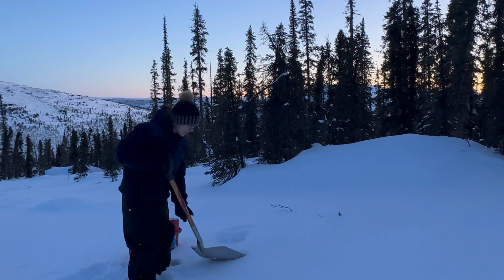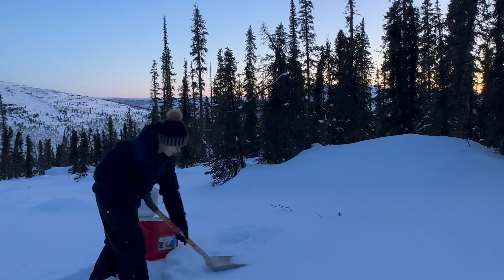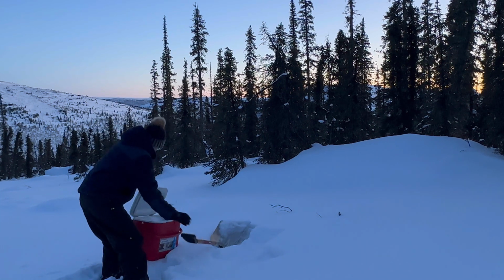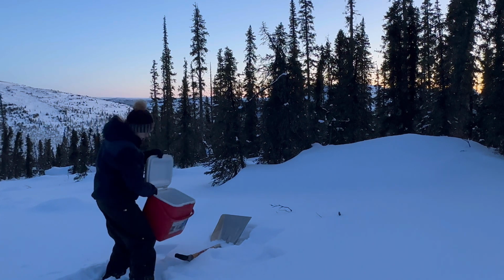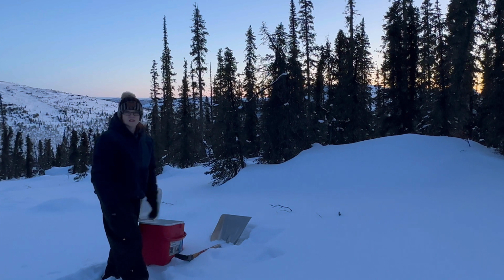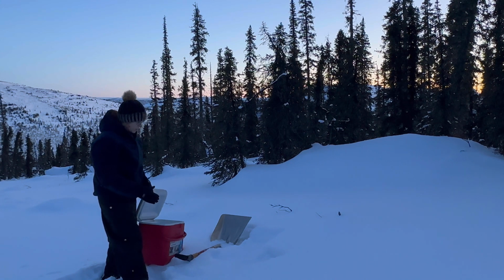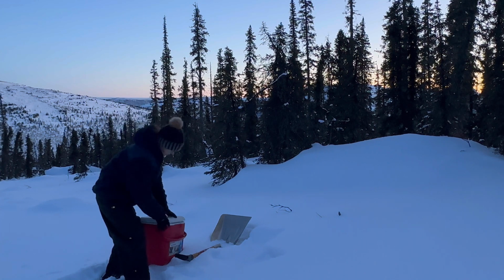And how we do that, we get some fresh snow out here, and we fill our cooler a little ways with snow, and then simply just stick our cold food that we brought with us in there. And because it's in one of the coldest corners of our cabin that's not near the heat source, it actually stays frozen in here the entire weekend really nicely.